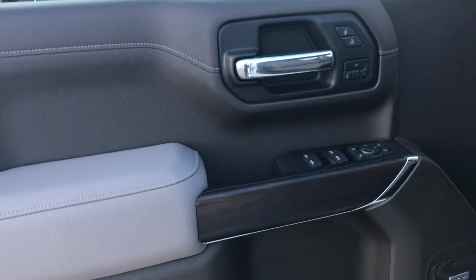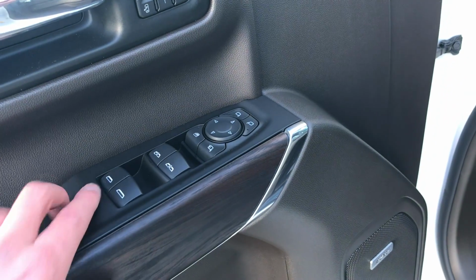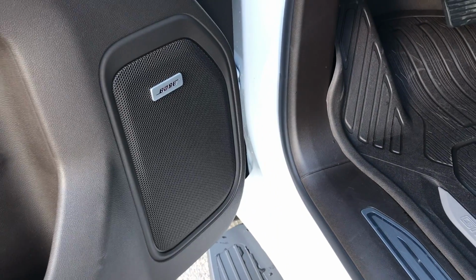On the door panel itself, you've got a couple features here, which includes your power folding mirrors, power adjustable mirrors, and your one touch down windows. You've also got the driver's memory seat settings and your Bose premium audio system.